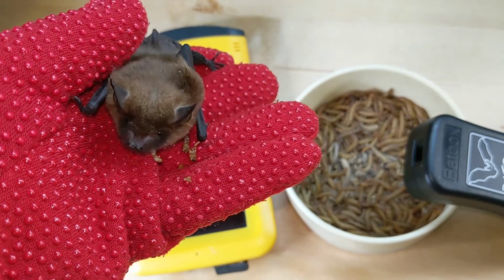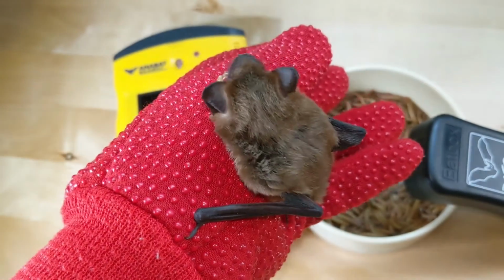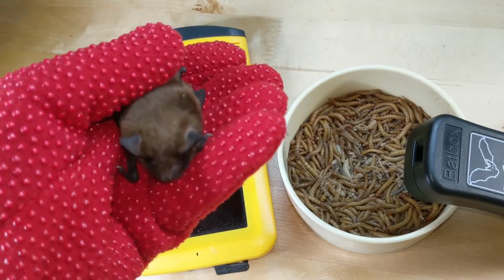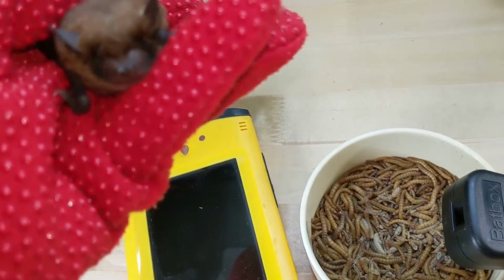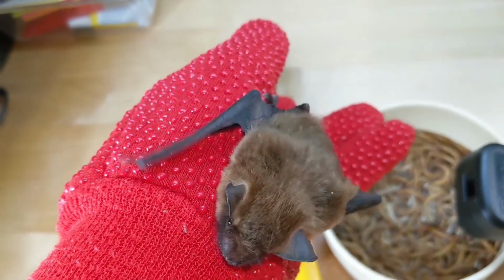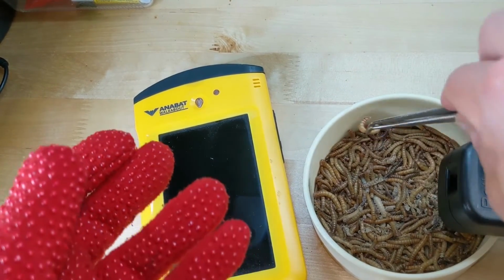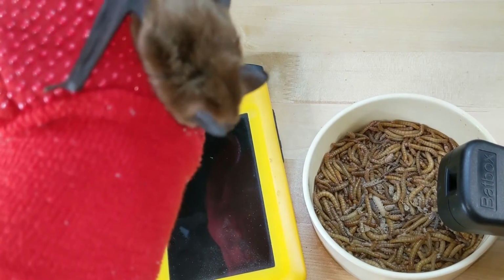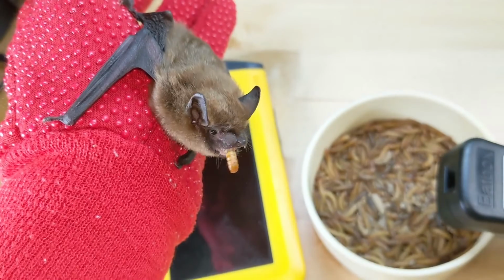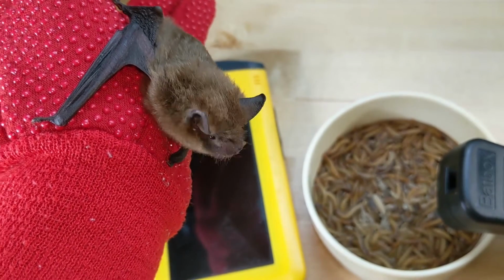I'm trying to keep him in the middle of the screen. Easier said than done. Well, apparently that mealworm was not to his liking. And there he goes, echolocating away. And he's gone. I want you to be able to see that as his mouth moves, and he's sleeping again. But what he is doing is using sound to get some information about the room and what's going on in here, as well as where is the bug. Let's try that again.